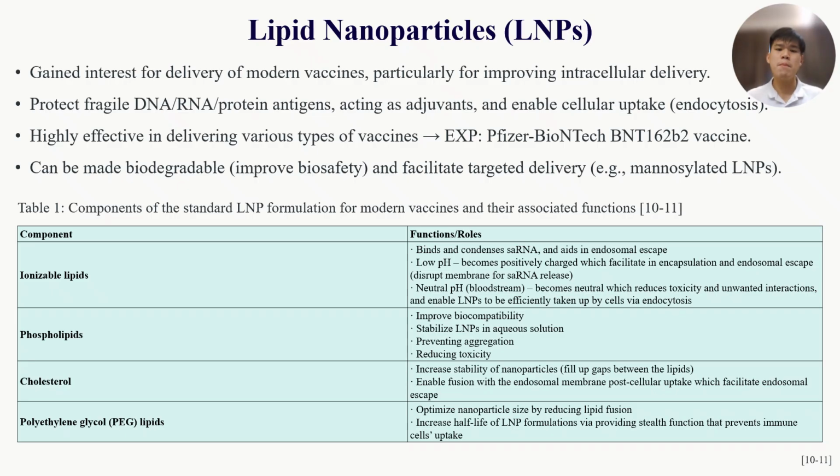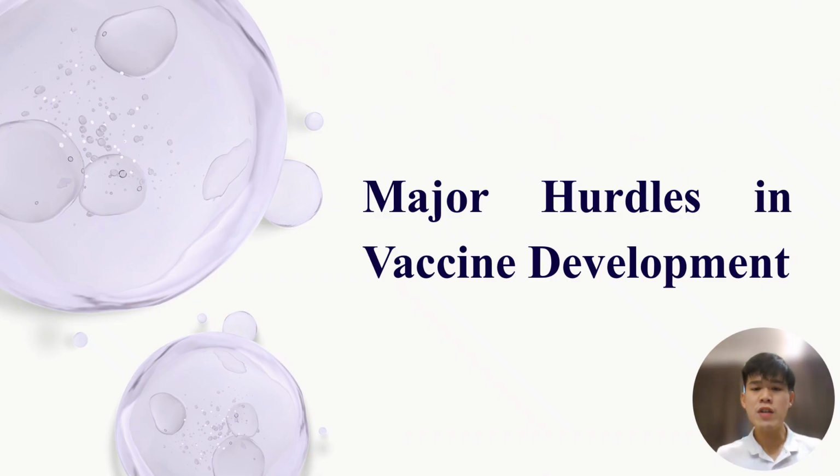A well-known example is the BNT162b2 mRNA vaccine, which uses LNPs to deliver mRNA encoding the SARS-CoV-2 spike protein, enabling efficient delivery into the host cells and triggering robust immune responses. Moreover, LNPs can be made biodegradable to improve biosafety and can be surface modified for targeted delivery. Nevertheless, vaccine development has stumbled upon various hurdles over the years.